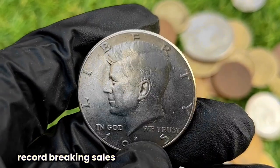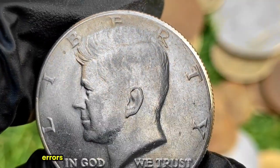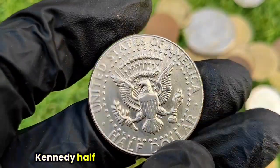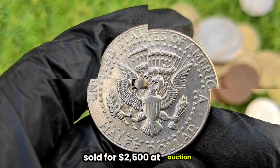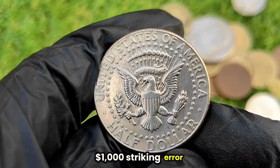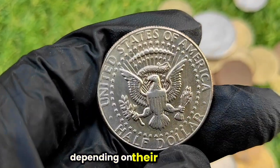Record-breaking sales. How much are these coins worth? The value of a 1985 Kennedy half dollar depends on its condition, errors, and rarity. Here are some notable sales that highlight the coin's potential value. A 1985 Kennedy half dollar with a double-die obverse error sold for $2,500 at auction. High-grade examples in MS67 condition have fetched over $1,000. Striking error coins, such as off-center strikes and clash dies, have sold for $500 to $1,000, depending on their uniqueness.